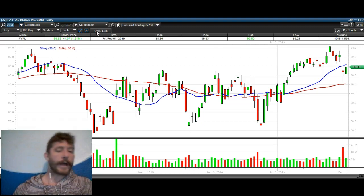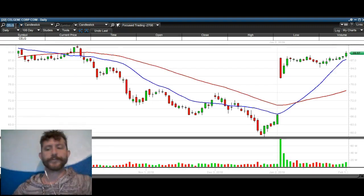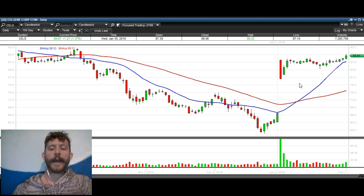The next one we're going to look at is a biotech stock, Celgene, CELG, and we had a gap up on earnings right here, and we're finally looking like we're ready to continue this breakout move after closing over all this resistance. You can see that we opened up here on this earnings day, and then we kind of just traded sideways. All this sideways trading, mind you, after this big gap up is very bullish.